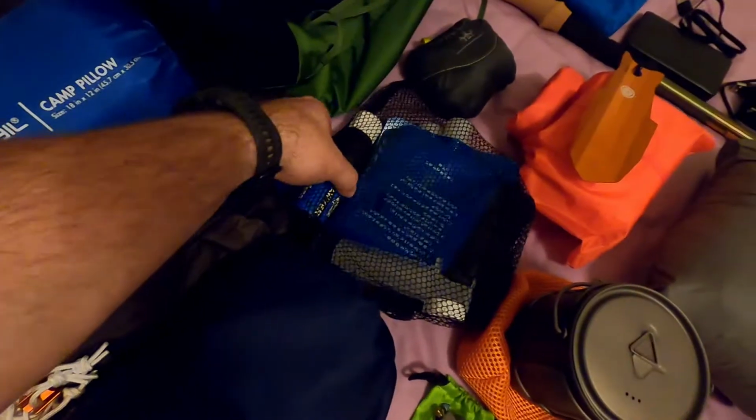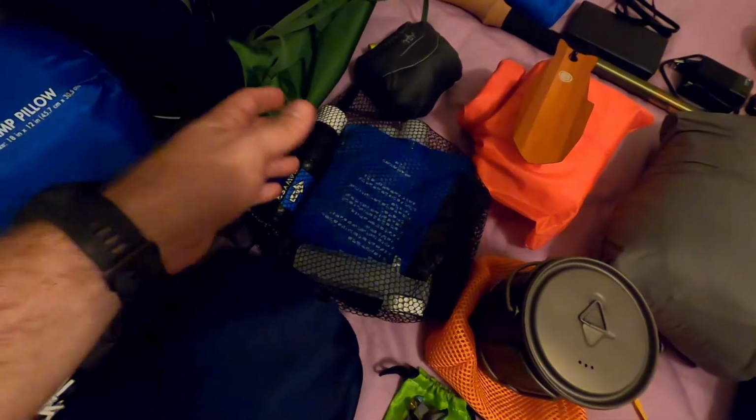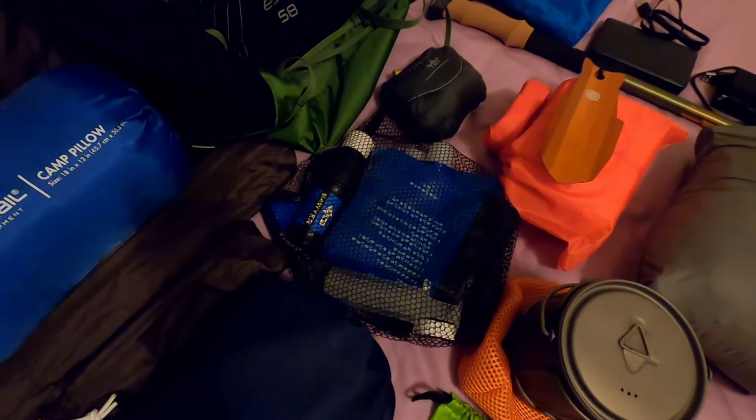This is our water filtration system. It's a Sawyer Squeeze. It's got 2 bags. They're just the standard bags. I haven't bought any aftermarket bags because we're only going on like a 6-day trip. This should be fine.